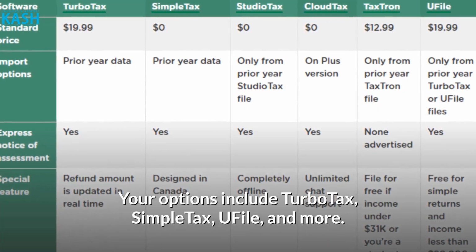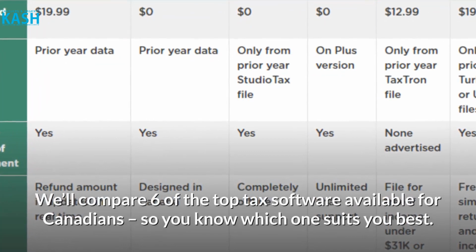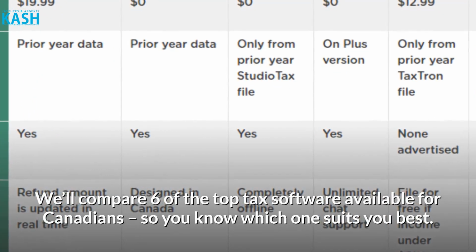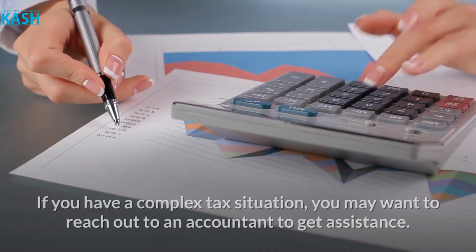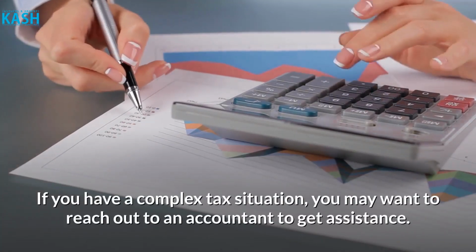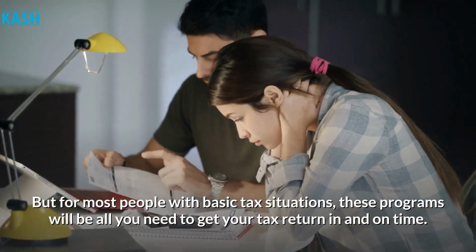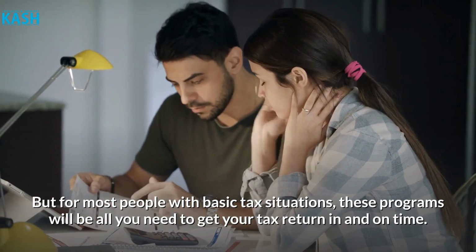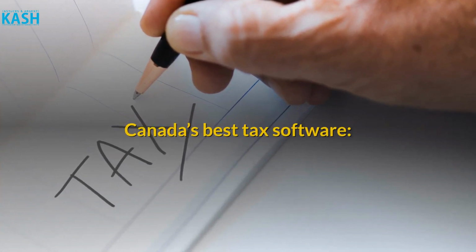Your options include TurboTax, SimpleTax, UFile, and more. We'll compare 6 of the top tax software available for Canadians, so you know which one suits you best. If you have a complex tax situation, you may want to reach out to an accountant to get assistance. But for most people with basic tax situations, these programs will be all you need to get your tax return in and on time. Canada's best tax software.